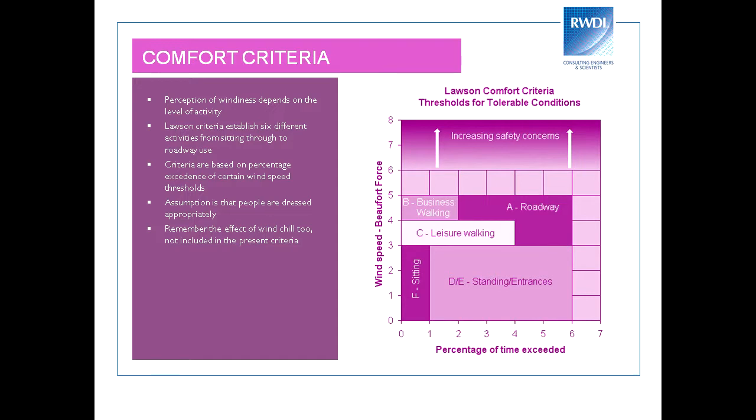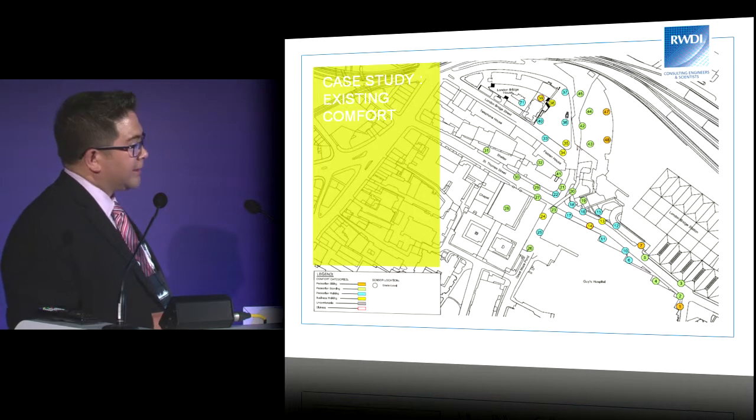How do we assess whether we have a problem or not? Well, there are various comfort criteria that can be used. In the UK, we use the Lawson comfort criteria, but all criteria basically look at wind speed and the percentage of time that certain wind speeds are exceeded to make an assessment of comfort. The assumption behind all of these criteria is typically that people are dressed appropriately. So if we're in a cold climate and it's uncomfortable because of temperature, people tend to put a jacket on. If it's a little bit hot, they tend to take their sweater off. But we don't always have that luxury, and I'll come to that in a second.